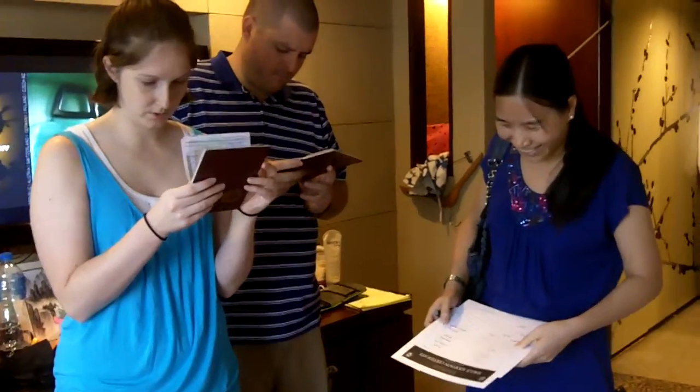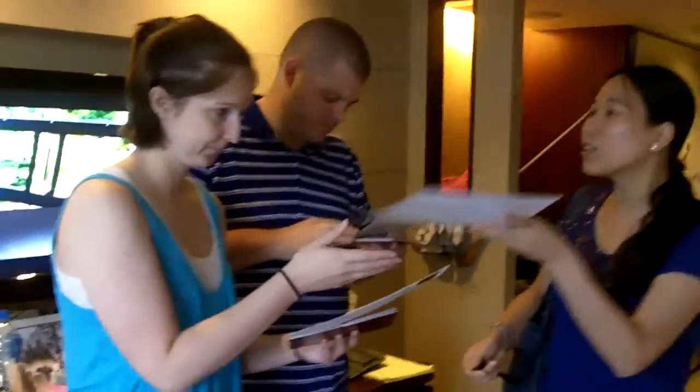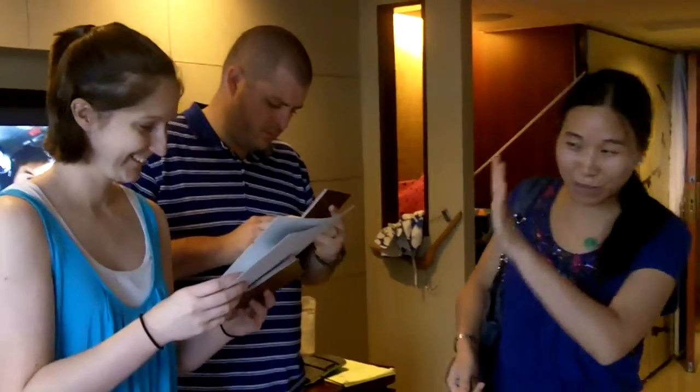Password number E216999973. Okay, so this is the adoption certificate for you to keep. Don't give it to the immigration officer. Keep this apart from this one.